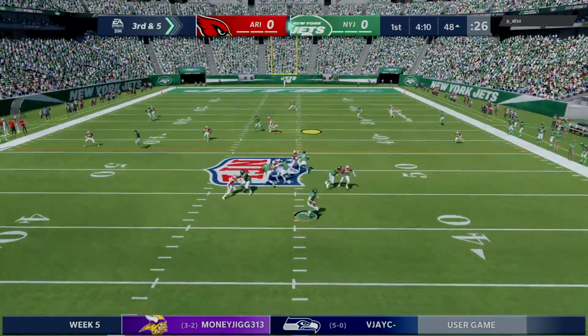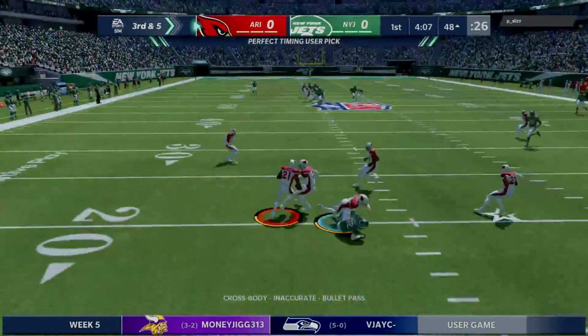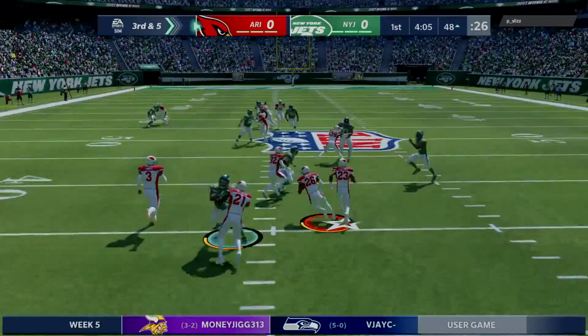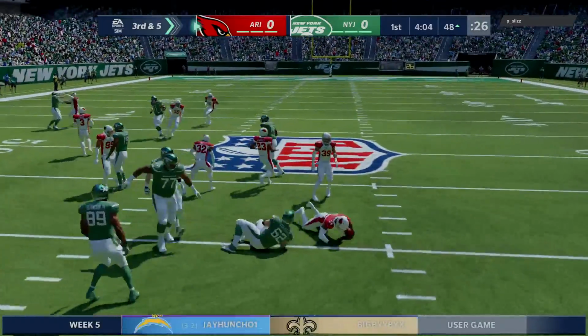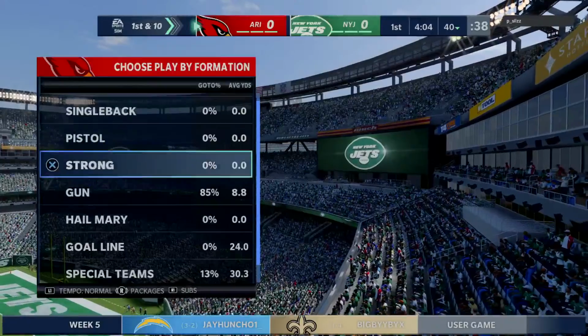Throwing again is Darnold. Airing one out for Crowder. Into double coverage, and it's intercepted. Picked off at the 20. And a very good return as he'll take it all the way up to the 40-yard line.